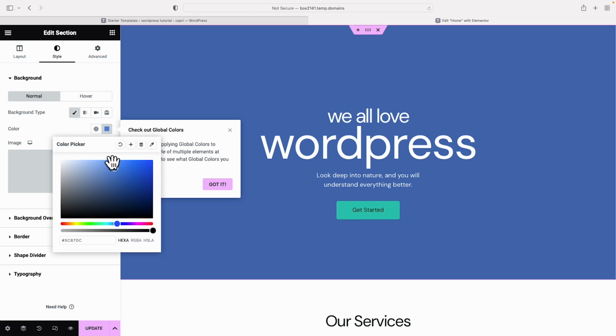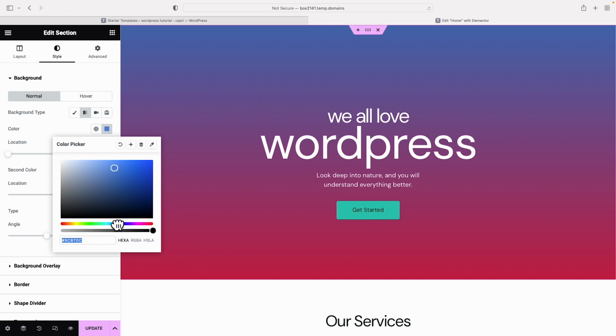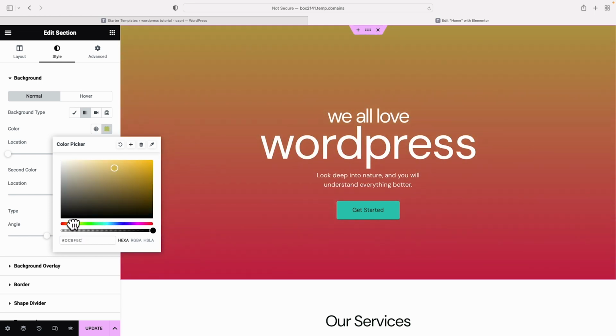It can be blue, it could be anything. You also have gradients. So you can choose any 2 colors that can just kind of fade into each other. Now, be careful with this one because it can look really bad if you don't know what colors go together, but it is an option for you nonetheless.